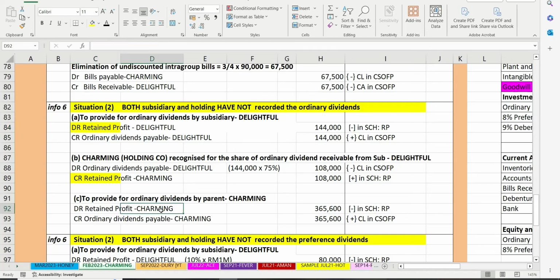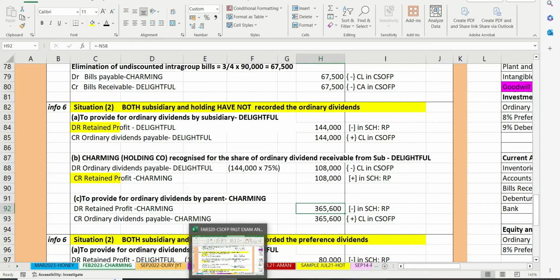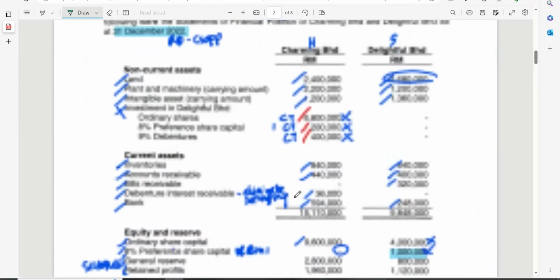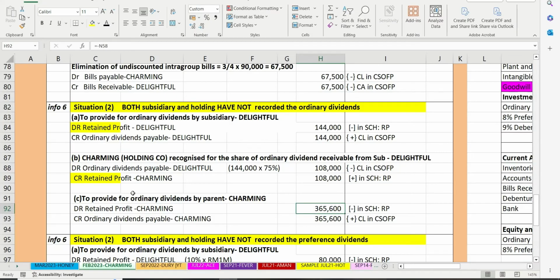The second one is about the dividend paid by the parent itself. Charming 365,600. Where do we get this? This is from here, given in the question. This is not the subsidiary, it's the parent company. Let me check again. Okay, parent. To provide dividend by the parent, the parent company Charming; the subsidiary is the one that we have already done earlier. So there will be retained profit of Charming. So the subsidiary declares, the parent takes the share, the parent declares, so it belongs to the parent, 365,600. So that would be shown in the retained profit of the parent as an expense. This one will be shown as an income receivable.